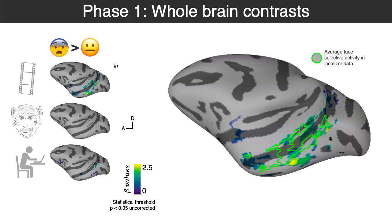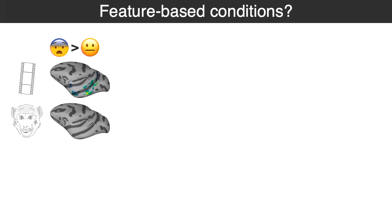So going back to this map, if I now draw a green outline to delineate the face selective network, you can clearly see that the yellow regions that are activated more by fearful faces are falling outside of that conventional network, again, more lateral in area TE. So in sum, these results demonstrate that when we use naturalistic facial expressions, we find that the ventral visual cortex is sensitive to differences in facial signals, but these effects do not emerge where we expect them to.